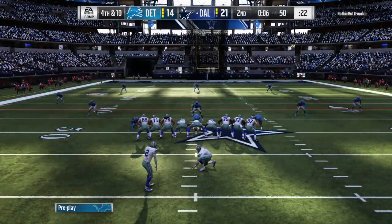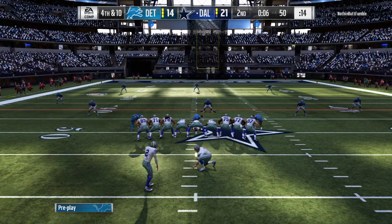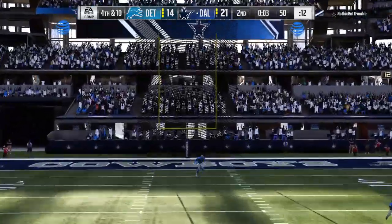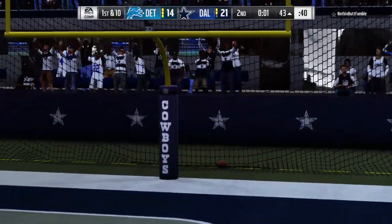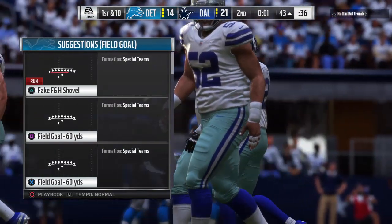And the punter's on the sideline. Here's the field goal unit now to try an exceptionally long one. And, folks, this is a 67-yard attempt. That's running out of steam, and it won't get there. He left it just short, no good, and this score will stay right where it is.